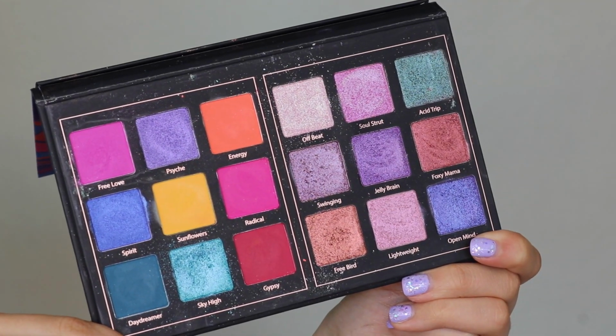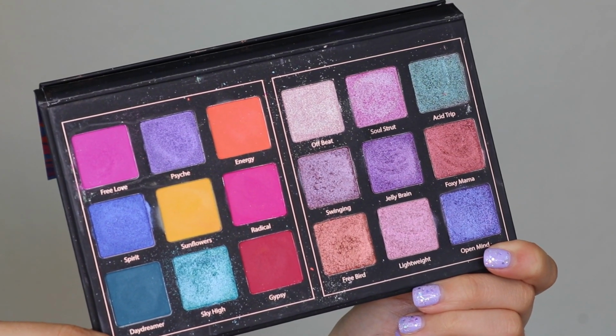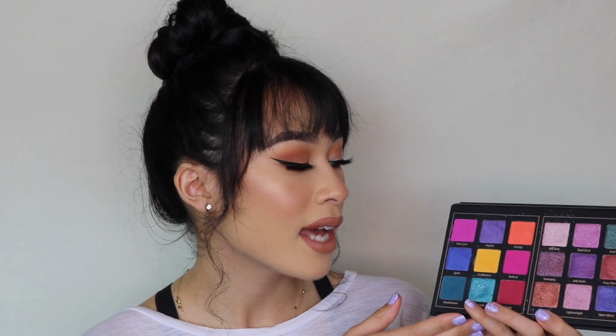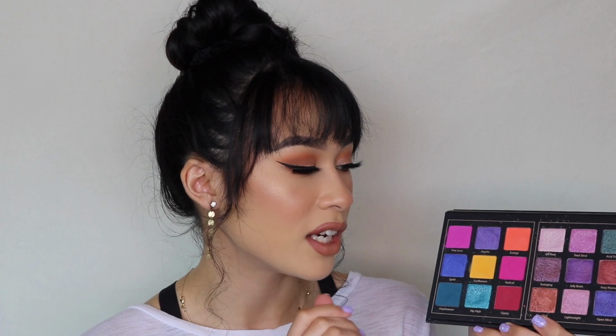And finally, for a pop of color, we do have the Supreme Chaos. Now this is a beautiful palette because it's half shimmer and half matte. Well, not necessarily all half matte. I mean, there's some here that do have a bit of shimmer, but these are actually really pretty.